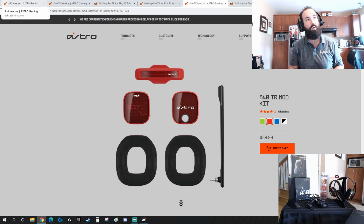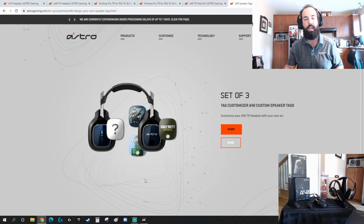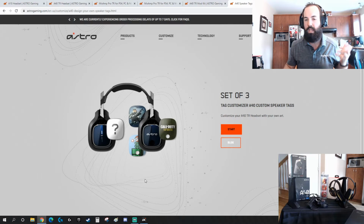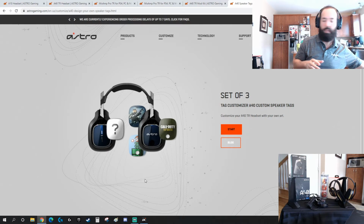And if you want to do some more personalization, you can even buy and create your own set of speaker tags. So, for example, if you wanted to have an image of your children, your favorite game, or favorite sports team, some pre-made packs with different games are available. But if you want to customize your own, go on the Astro website and create your own with the image that you like. So, very cool stuff, lots of options for customization with the A40, like I mentioned.